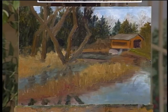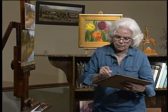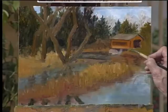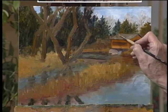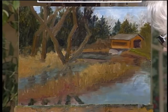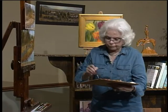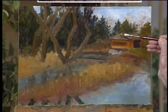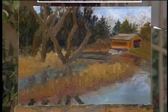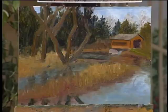Touch there, whoops. See, one touch too many, kitty. Go back to your dark and make that darker right there. Little light, highlight the little roof. Just a tad right there.